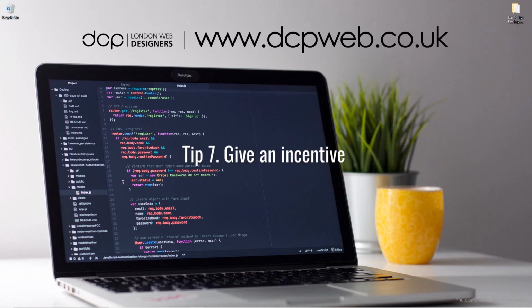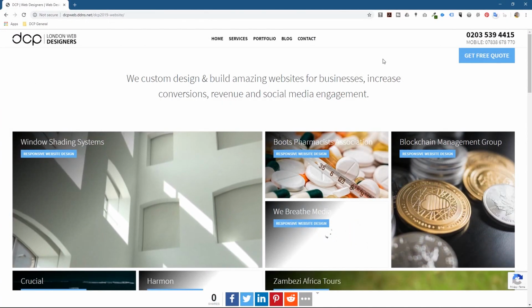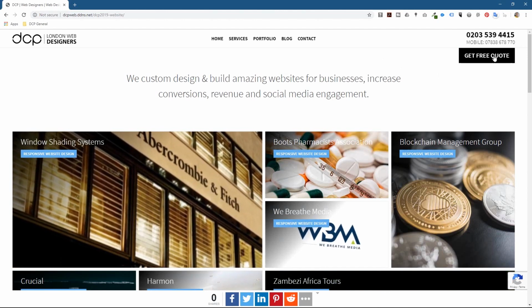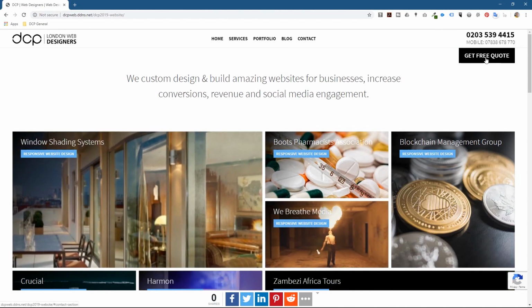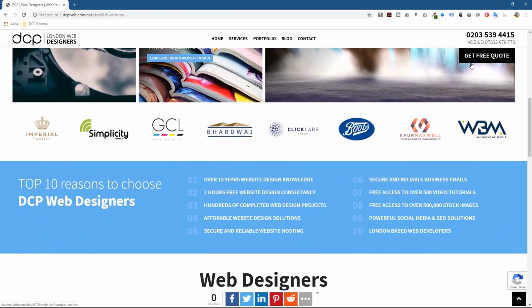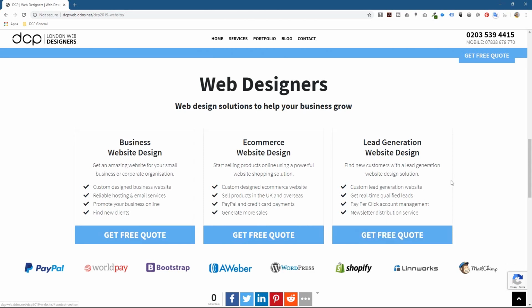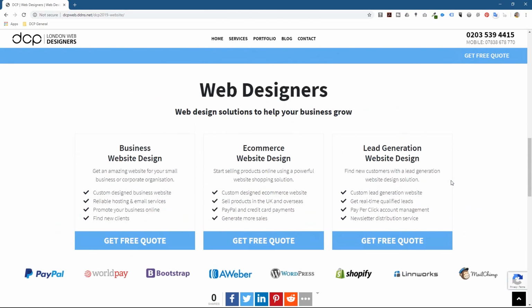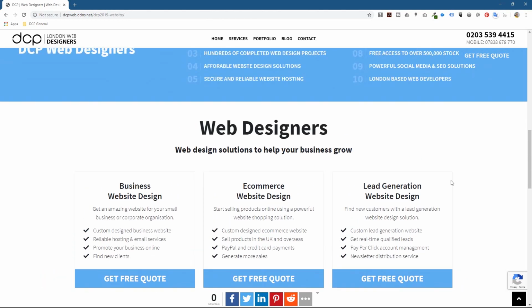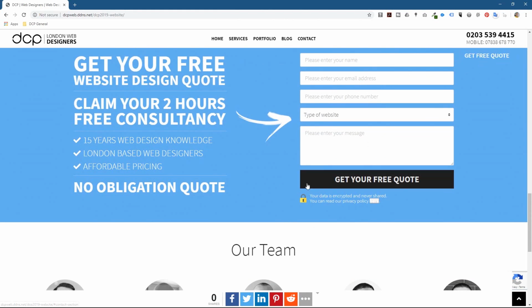Tip number 7, give an incentive for someone to fill out an inquiry form. So if I open up the web browser, you can see the new website that I'm working on at the moment, and I've got a get a free quote button, right? So I want people to see this get a free quote button. As you scroll down the page, you're always going to see this get a free quote. When they see the services that I provide, there's a get a free quote. So this is a good call to action, we call this a call to action. We want people to be clicking on these buttons to take them to a form to fill out. So if they're at the top of the website and they click get a free quote, it will take them down to the form.